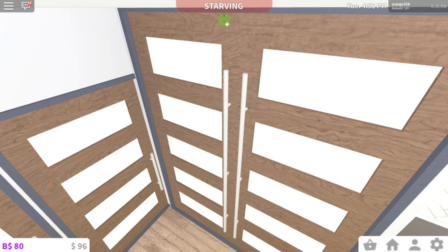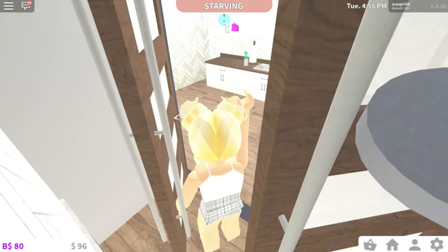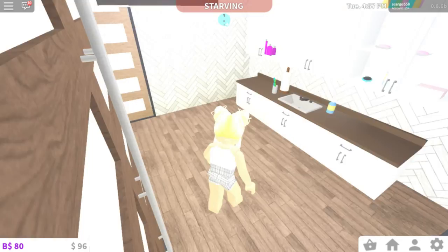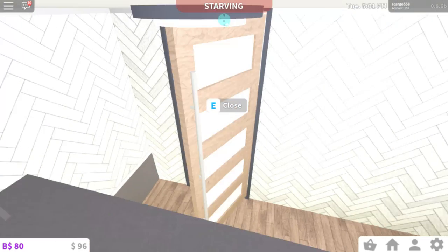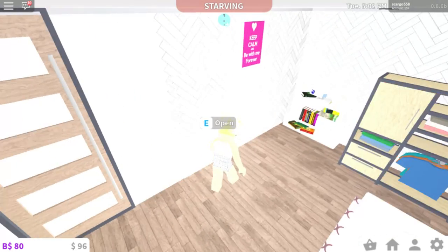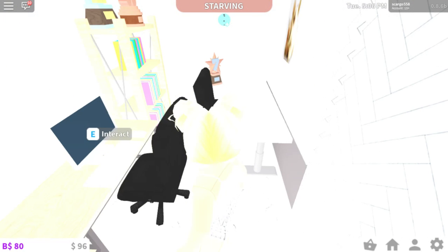So I should be good now. And I'm going to show you guys the rest of my house. There's not really much left to my house, but I'm going to do it because I remodeled it. I remodeled everything. I don't have before and afters because I didn't take any. But if you guys want to look at my house before, go check out my other video, which I will pin at the end of the video at my end screen.